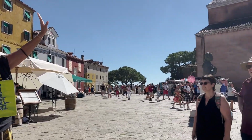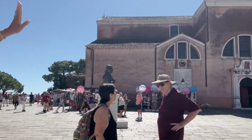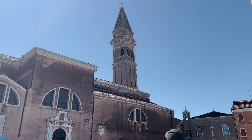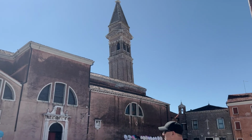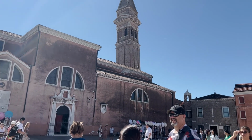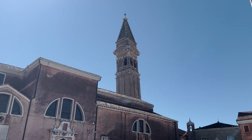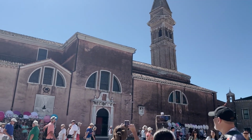So my dear friends, this is a very nice location to take a picture of the Leaning Bell Tower. From here it is impressive. And this is one of the many, many rain cisterns that were built by the Venetians to collect some water. This cistern is underneath you.